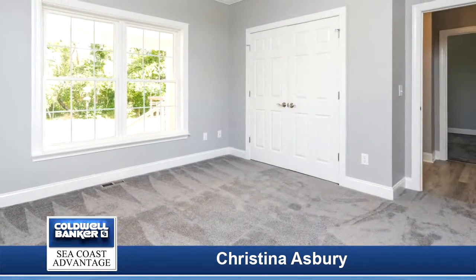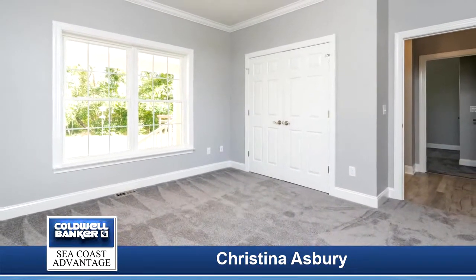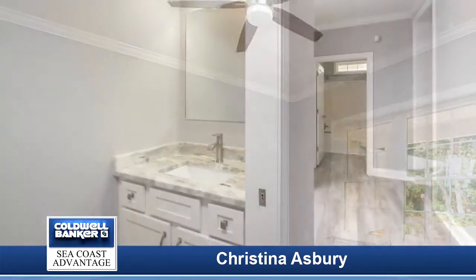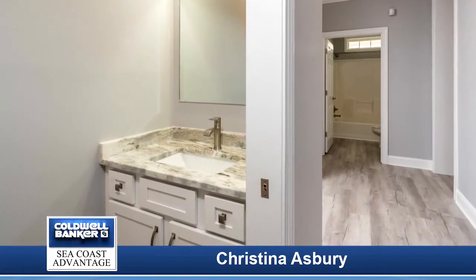An appraisal completed on 9/16/2019 shows a value of $953,000. Ask for details when you call for an appointment on this luxury waterfront home today.